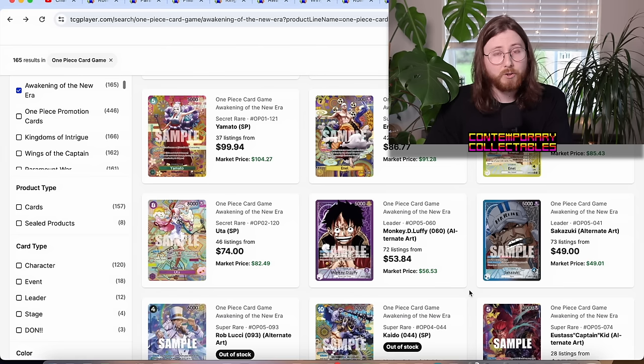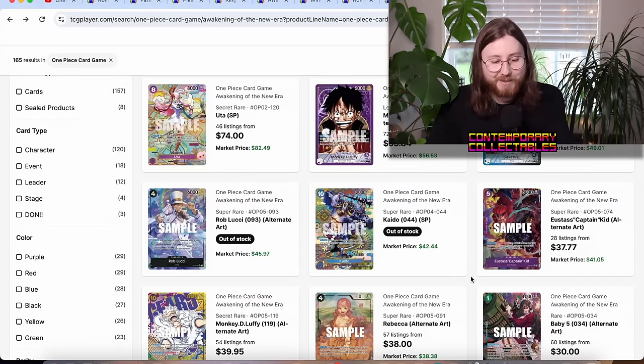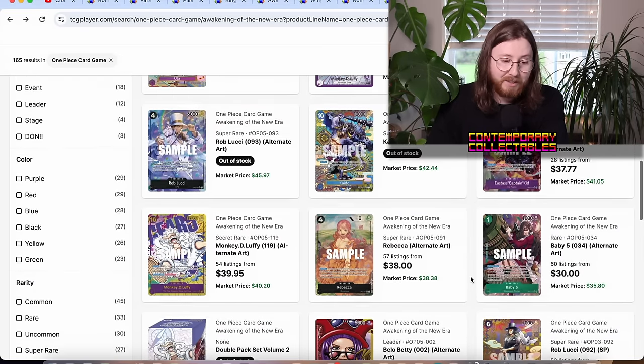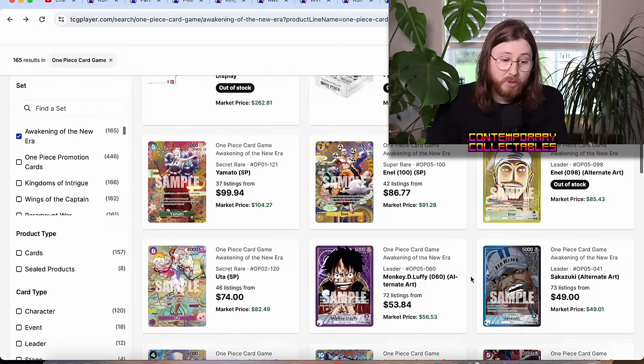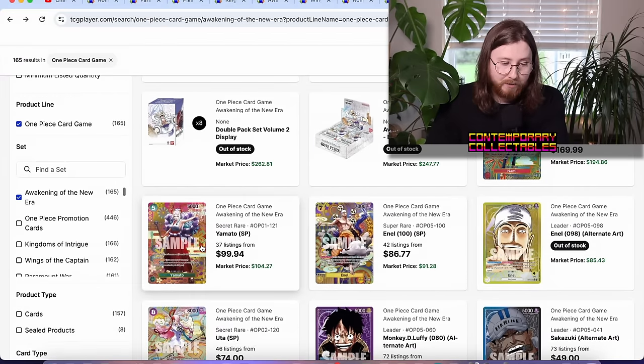Bandai do have a tradition of banning cards, changing the meta environment surrounding them, and then bringing them back. Don't quote me on that. I'm not sure if they're going to, though. There is a new Sakazuki leader as well. And yeah, I'm just extremely surprised that those manga rares are at all-time highs.